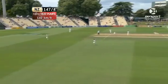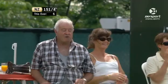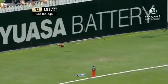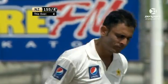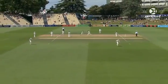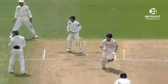It's timing. That's beautifully worked through the onside for 4. Just a gentle push. 150 up for New Zealand. Oh, that's beautifully played off the back foot this time. Two exquisite offside shots from Williamson. Just a touch short from Rahman, and Kane Williamson is into position so quick to get on top of that and pick his gap. Really is a freebie for a class player off the back foot.